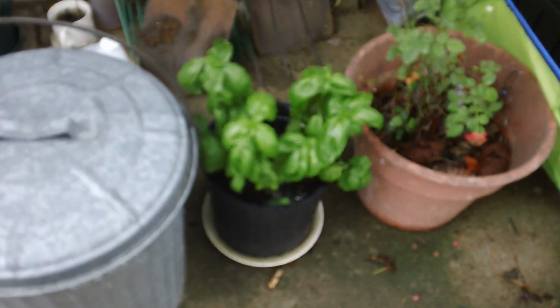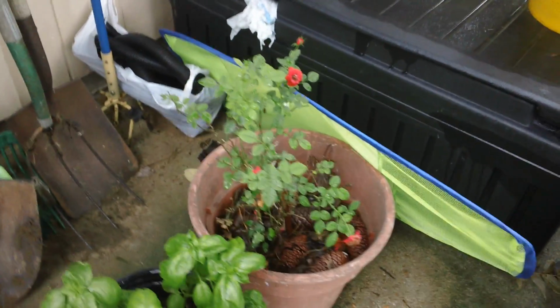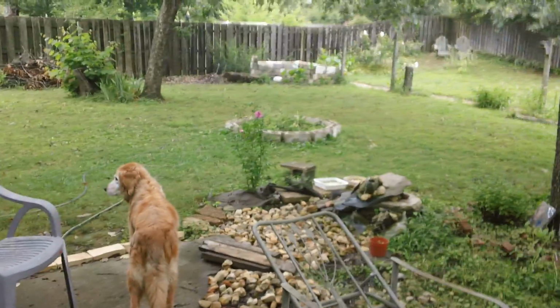And I've got a basil plant here. That's going pretty good, and I really enjoy eating that. And a miniature rose. So, this is the gist of my garden, my yard.